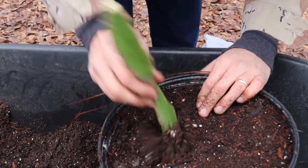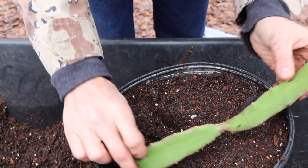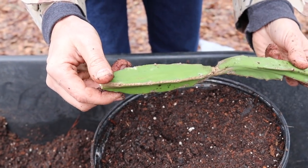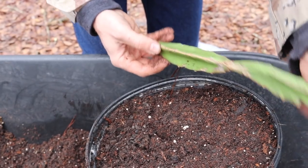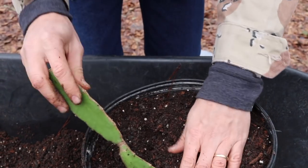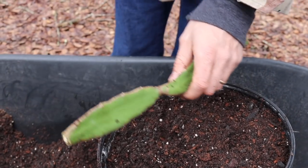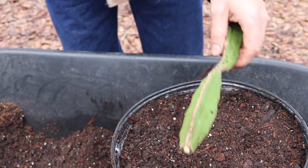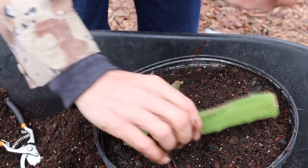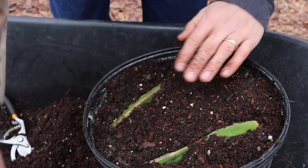Is that the right way up? We don't know. There's no way to tell. Huh. Both sides are cut. I don't know. I could snap it. All right, here's what we'll do. We'll do it like this and let it find its own way, which it will.